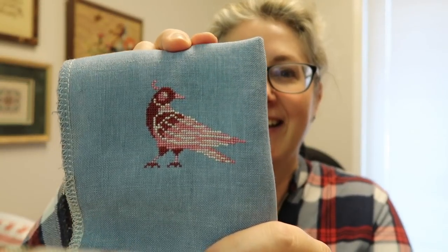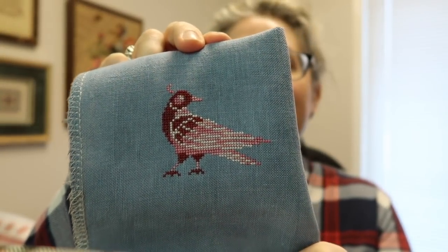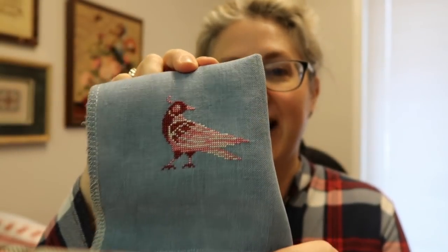Okay, so this is a sneak peek of, it's a small bird, and it's part of a larger design. So let me show you what I stitched first, okay? So there you go, you can see. Isn't it pretty? So I stitched that bird on this linen in about 1.5 days over the holidays, because it's part of a larger design that is going to be released at the end of next week.